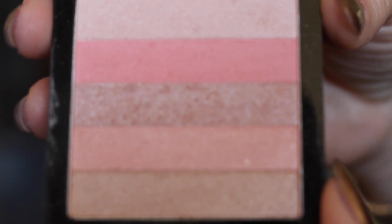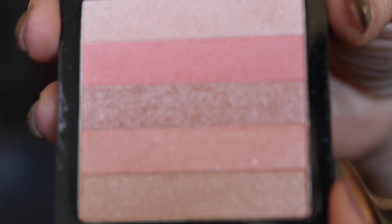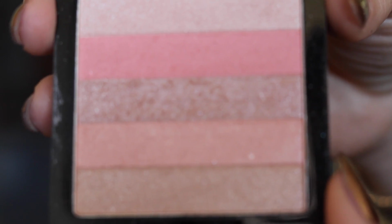Now on to blush and highlighter, and I really love this product because it's both. This was sent to me back in the spring, I think, and I've been using it ever since. This is from Revlon. It's their, I don't know what it's called, Rose Glow. And it has the nice pink shades here. And if you focus your brush on the slightest thing, you can get the highlight as well.